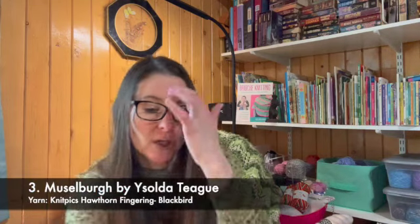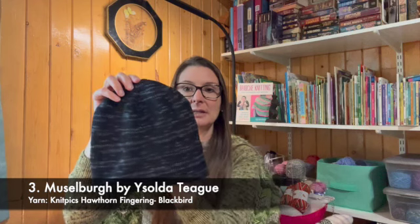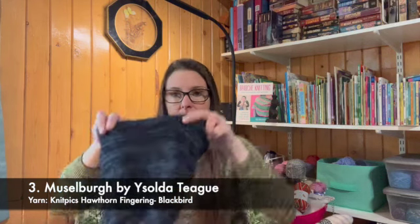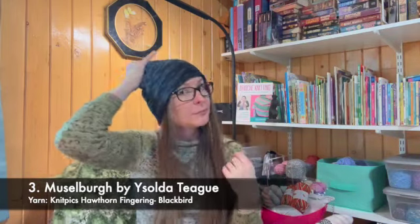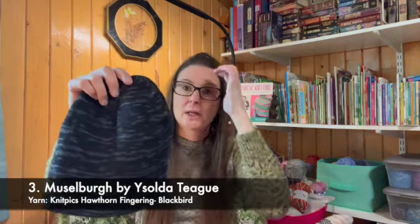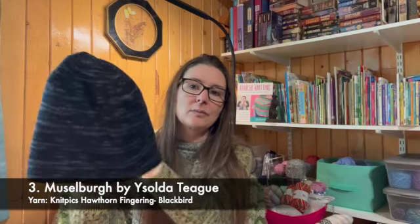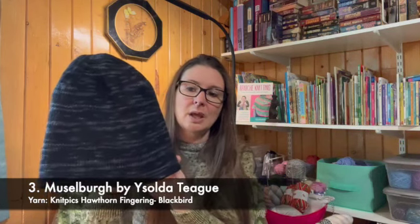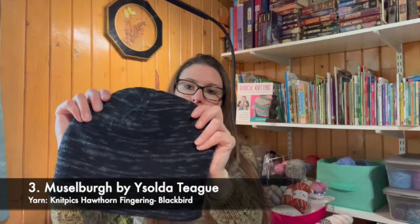And then the next thing I have is another finished object. I made another Musselburgh hat. I made this one for my husband's friend. It's a little slouchy on me. This is the Musselburgh by Ysolda Teague, and I used some Knit Picks Hawthorne yarn.